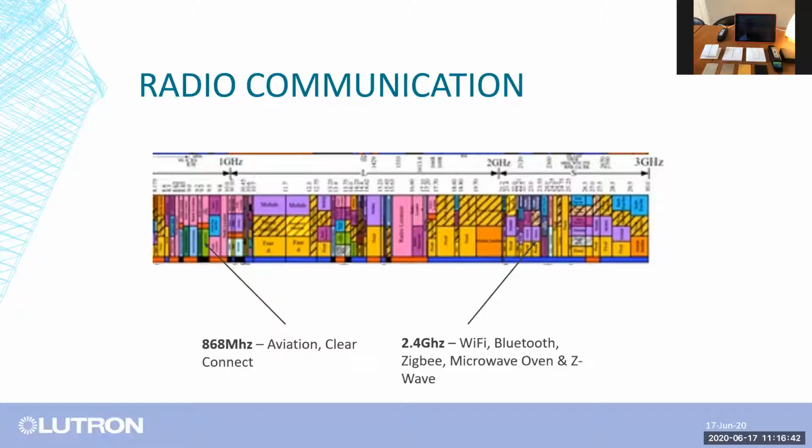And so we use Clear Connect to replace effectively the switch drop between our switch beside our door and the luminaire in the ceiling. And that is really what it's doing. It's replacing that instant connection with a very reliable, almost instant switch on and off.